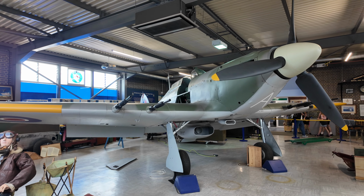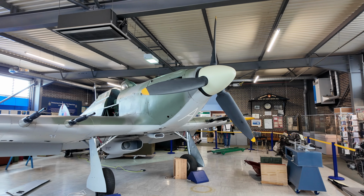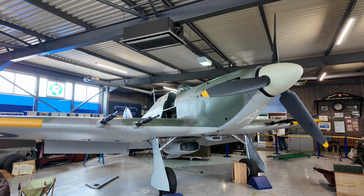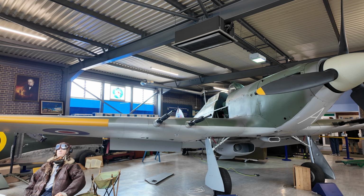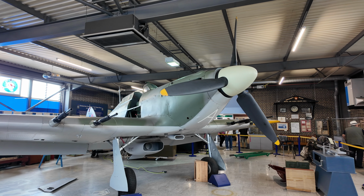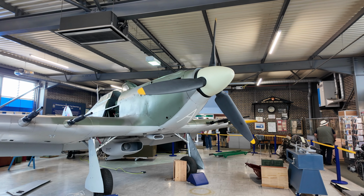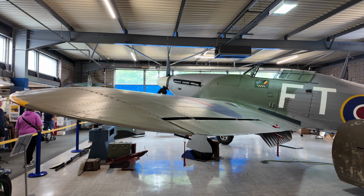And here's the Hurricane, which to the thinking eye looks a lot like the Spitfire, but it was an earlier design, but a very effective plane. Very effective indeed. They built a lot of them. And here's another view of the Hurricane.